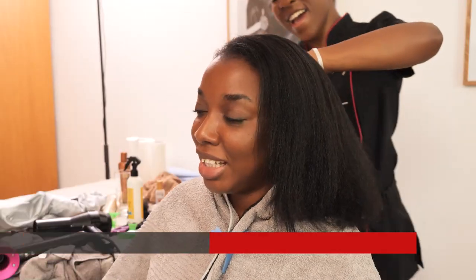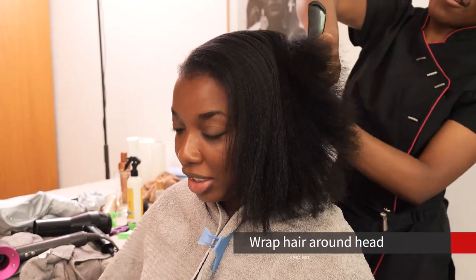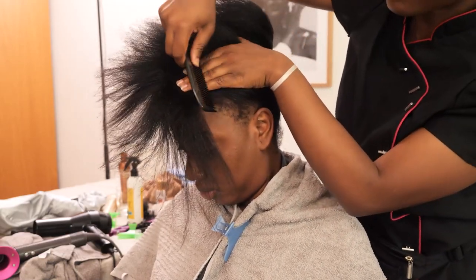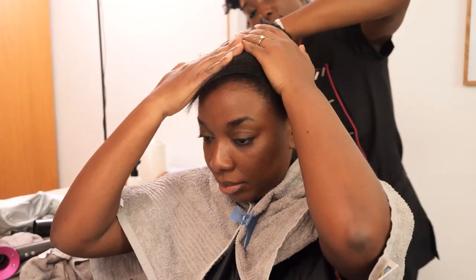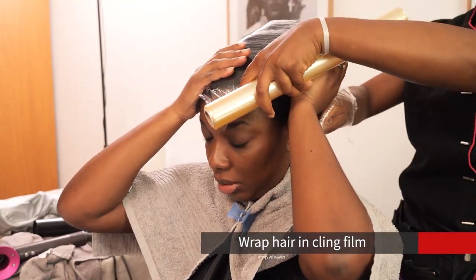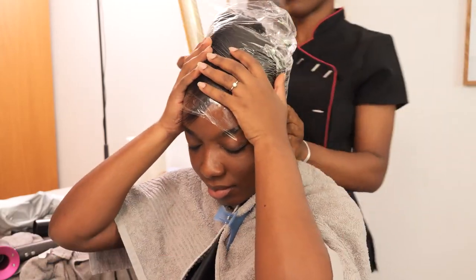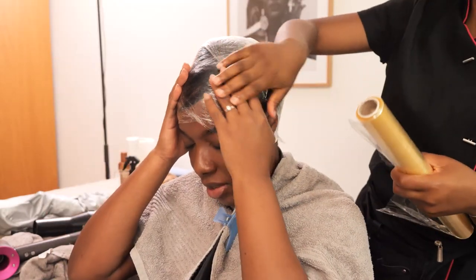Now after straightening the hair, she actually went in and did something that was a bit funny. She wrapped the hair around my head in this manner. I don't really know why. If anybody knows, please let me know in the comment section down below. I forgot to ask her, but she wrapped it around like this, and after securing it nice and sort of in a cone-ish shape, she then wrapped it around with cling film, making sure to catch every strand of hair inside that cling film enclosure. Once we had it tucked away like this, we then moved on to the next step of the process.